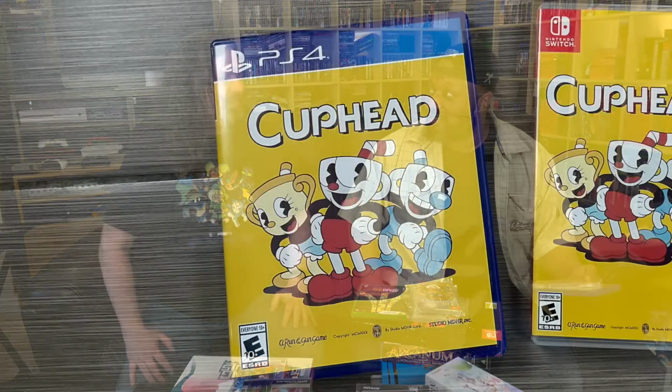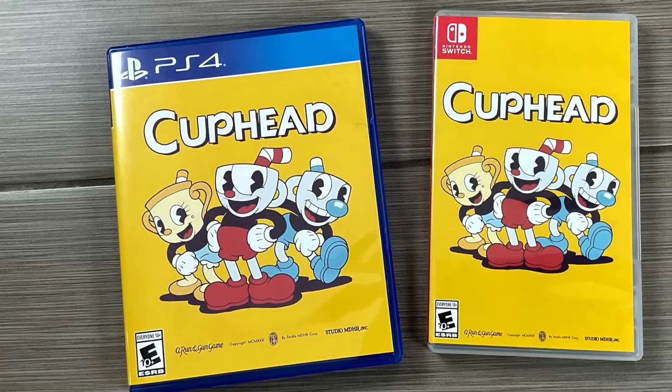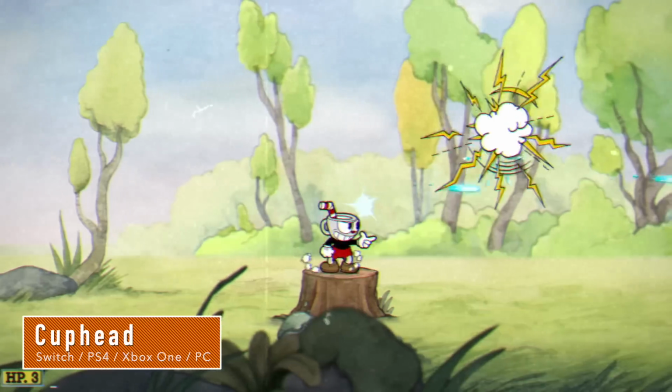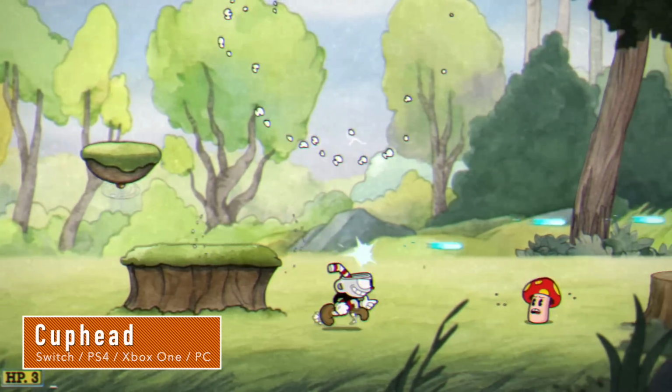Next one here. Finally happy this game got a physical release because I wasn't going to play it until it did. It took 3 years or maybe 4 years. But here is Cuphead. Dude, Cuphead is a run and gun shooter. And notoriously difficult. I'm not going to lie, I was like, dude, this is taking too long to beat this one boss I was fighting.